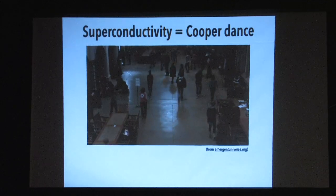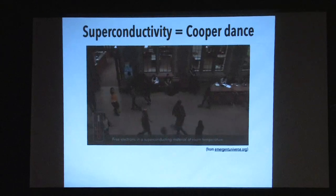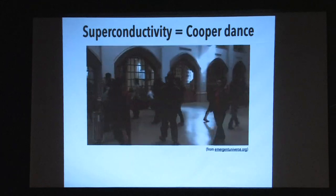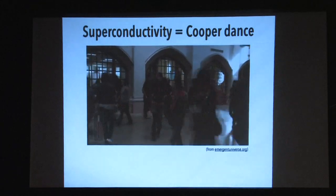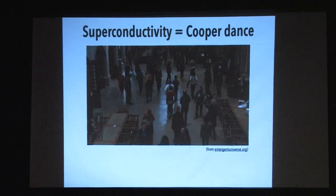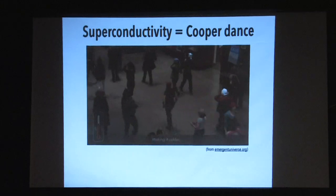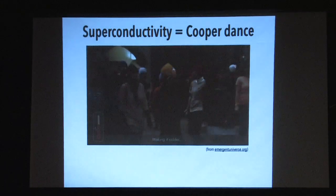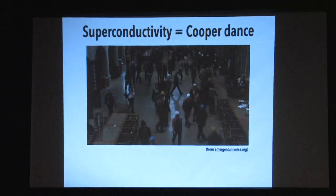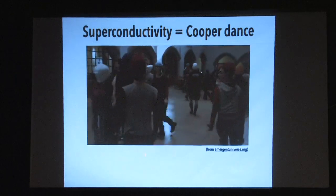Okay. I'm just going to be talking to it. So what you're seeing here, these people are the electrons in a material. As you know, a material, as you've just heard, is made up of atoms. These atoms give up some of the electrons, which then flow around like a gas in this material. And in metals, these electrons behave almost independently. They flow around independently, minding their own business, just like these people here.